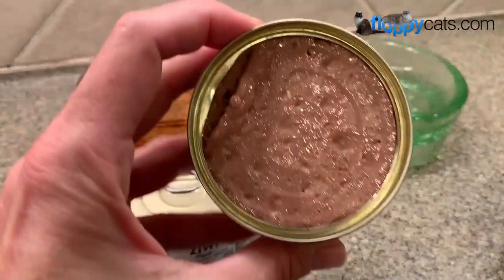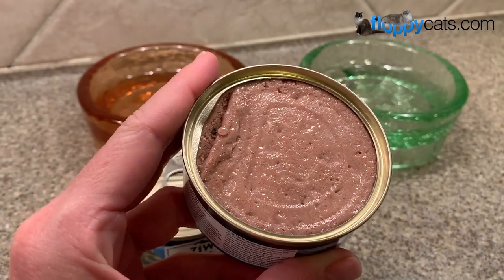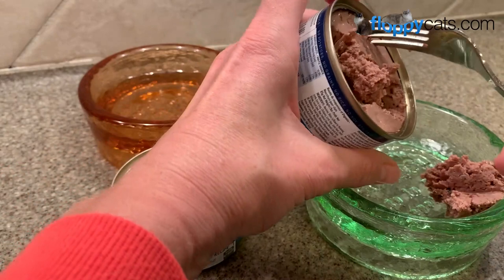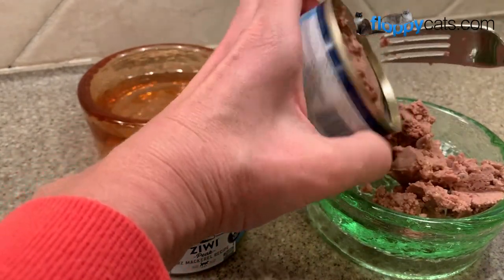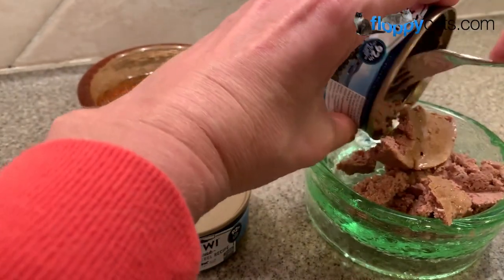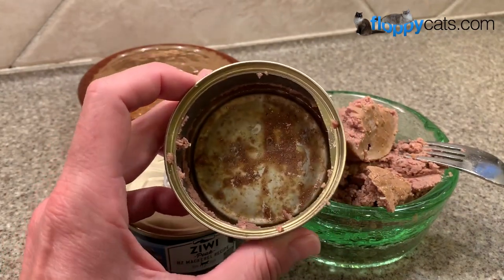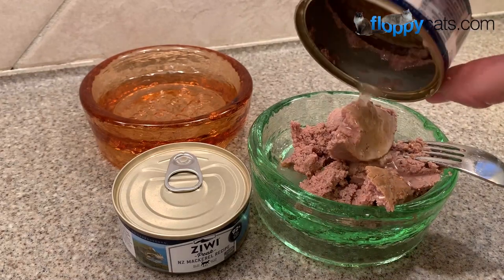So here's the mackerel and lamb in the can, and then I just use a fork to get it out. I always go right through the middle, but I'm not used to filming it while I do it. And then I like to add water to their food for their kidneys and stuff, and it also helps get those extra little bits out. So I add a tablespoon or two of kind of warm water.